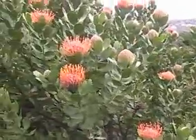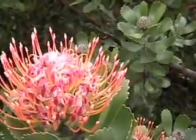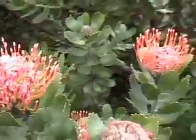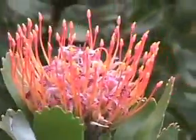Is that okay? And here's another neat plant. Let's zoom in. You don't need to zoom in because you're right here. Here you go. Careful. Really, you see the bees?